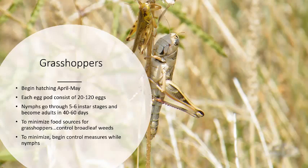So that's why we haven't seen the influx of grasshoppers in recent years, because of the amount of rainfall that we've been experiencing here. Even though it's made it difficult in some ways, it's been good in a lot of ways as far as the grasshoppers, you could say.